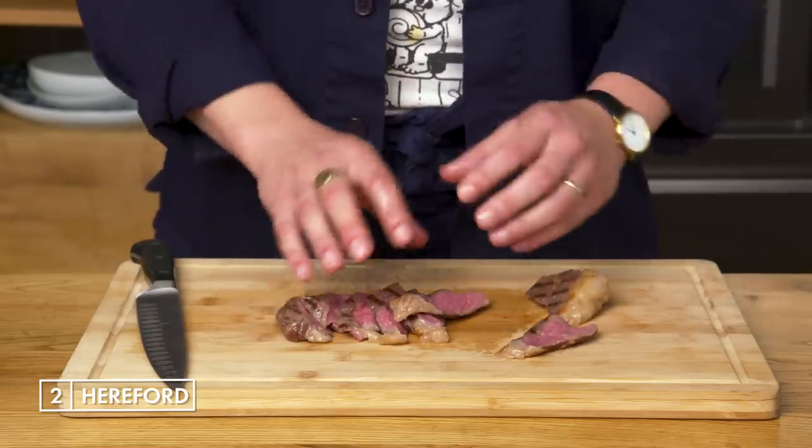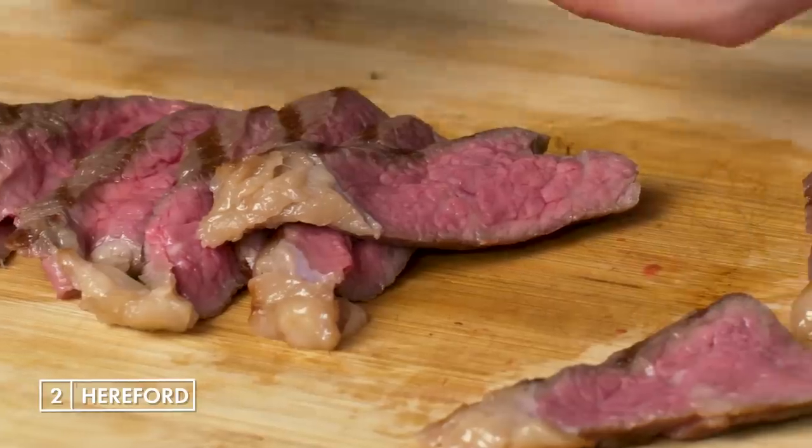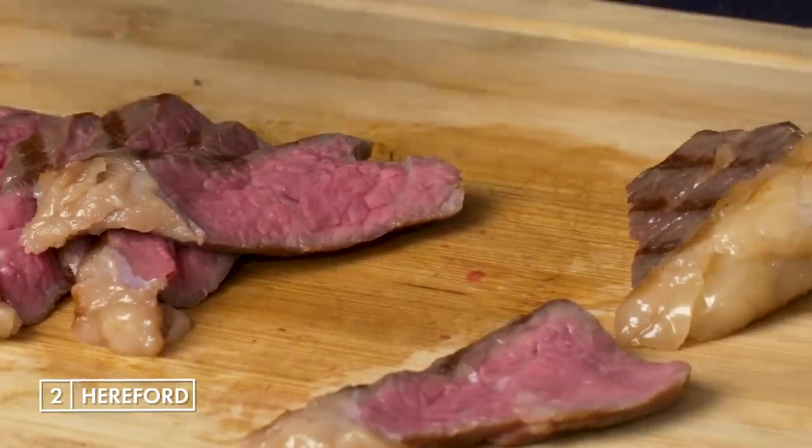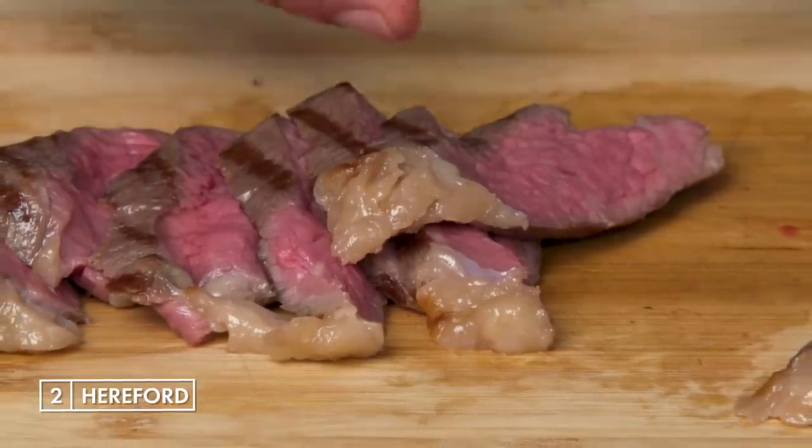It's definitely on the leaner, toothier side. But the more you chew, the fat releases and the richer it becomes. Mm. The flavor is outstanding, though. Layers of full, minerally, beefy flavor. I want to eat this with a cold beer in front of the TV.